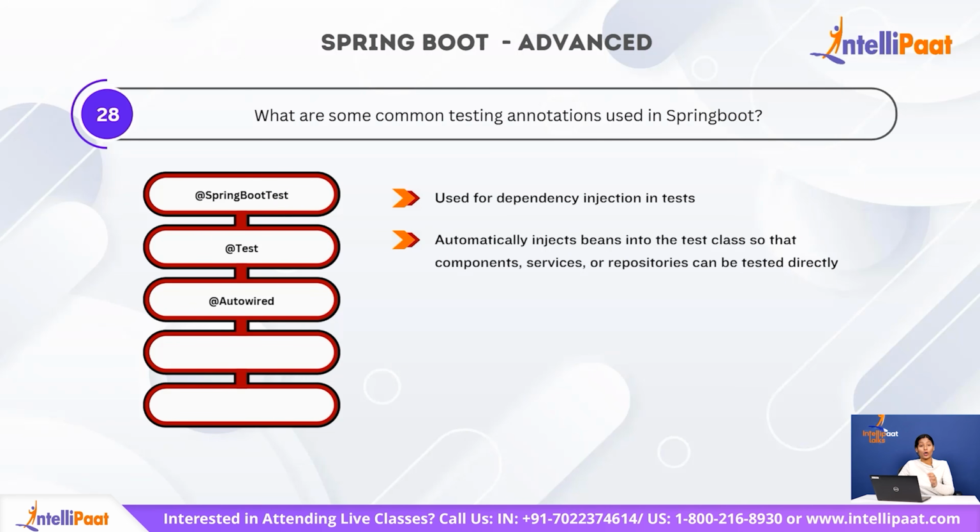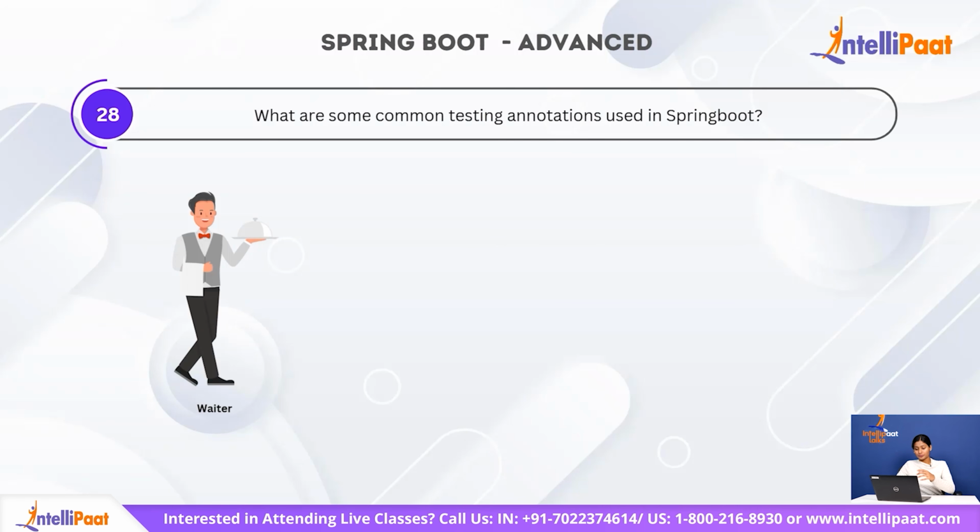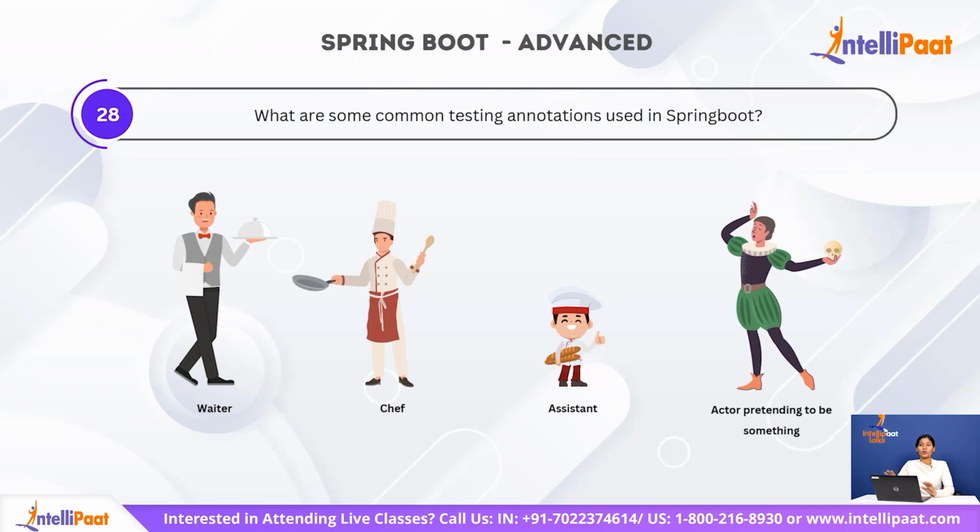@Test. Next, you have @Autowired. Autowired is used for dependency injection. Automatically inject beans into the test class so that components, services or repositories can be tested directly. For example, if you have to hire a waiter, or if you need a chef, or if you need an assistant who will assist the chef, or if you need even an actor who will be just going around entertaining the people. For all of this, instead of you going out and hiring the people yourself, you can keep a manager there perhaps, who will interview these people and hire them for you on their own. That is how Autowired works.